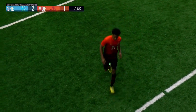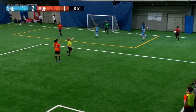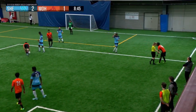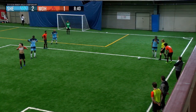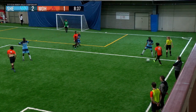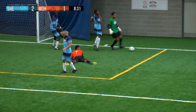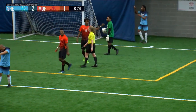Good block there as Mohawk looking to even things up, but Sheridan defense holding strong and maintaining that 1-goal lead. The question is, can they retain that? Mohawk pushing strong right now. Foul down low. And Mohawk fans are gonna like this. We might have a free kick coming up.